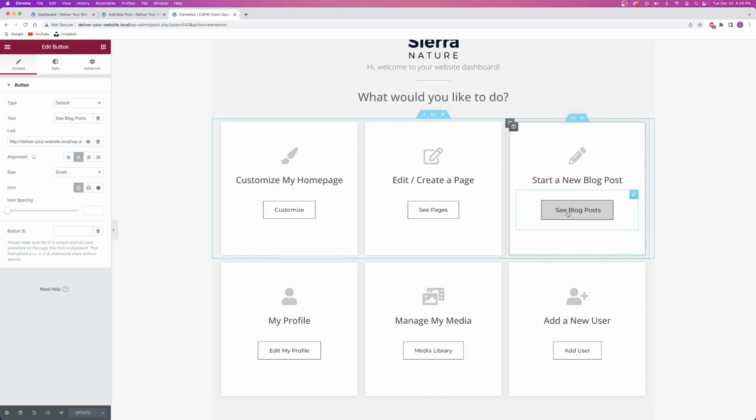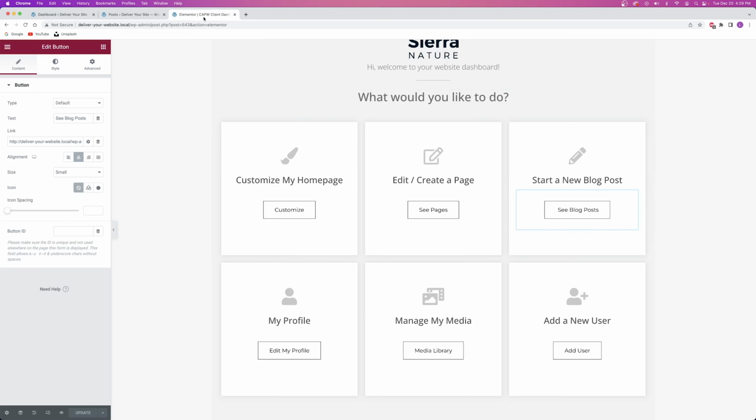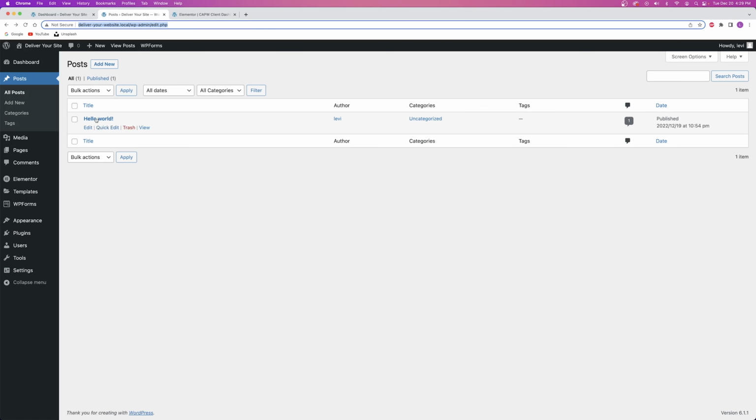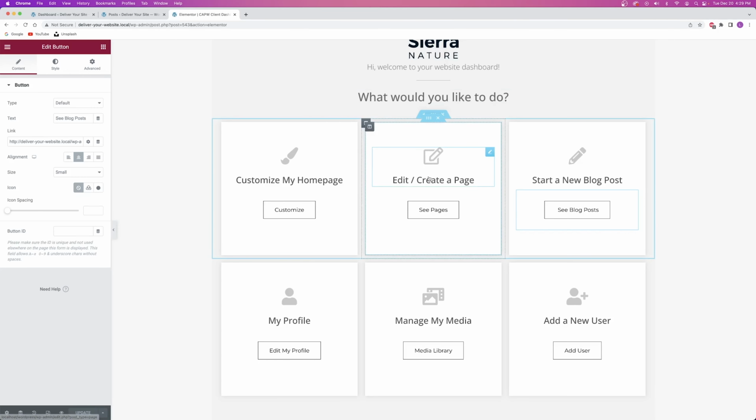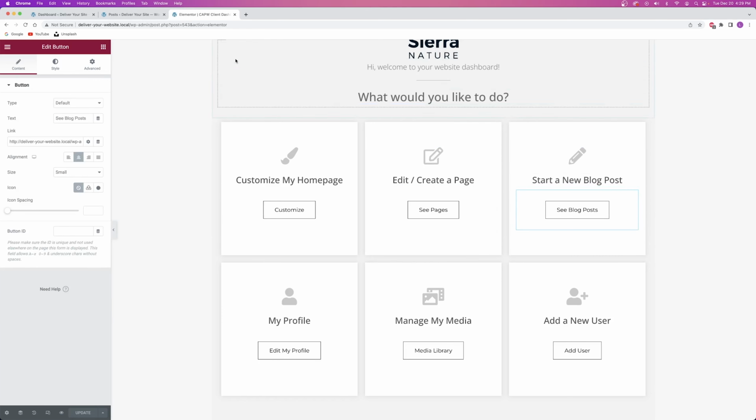Now, if you want this button to, instead of opening a new page like this, only take them to this blog post page, then maybe instead of saying start a new blog post, you might want to just say edit blog posts or edit posts or something like that. And then when they click on this button, it would just take them to this page, which is where they can see all of the current posts as well as add new. Kind of similar to what we did with the pages, where instead of taking them straight to add new page, this can edit or create new. So I just wanted to show you guys that if you wanted to, all you would have to do is just change the text right here and then have the button link to a different place. Does that make sense? So now we're done with this.